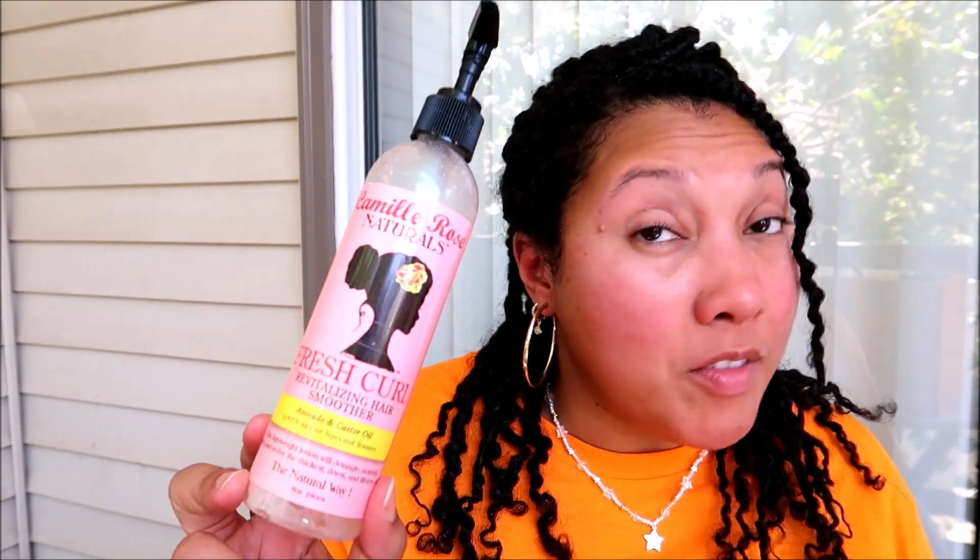The texture of this product was like a serum slash thin loose cream plus, I don't know, a sprinkling of a little bit of hair oil in it. It was very interesting. Very slippery and slick feeling on the hair.